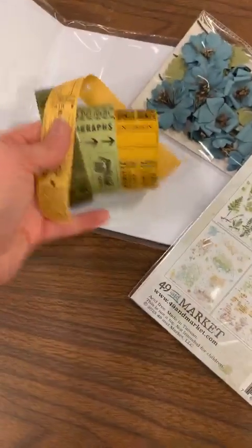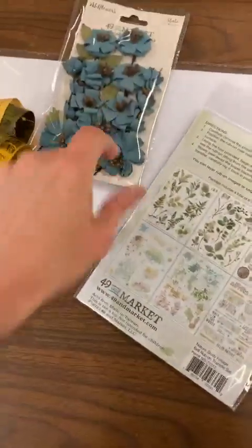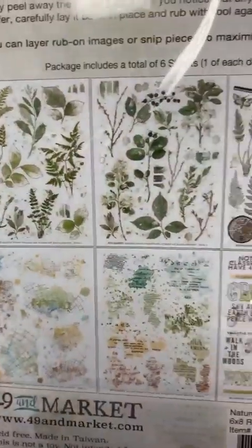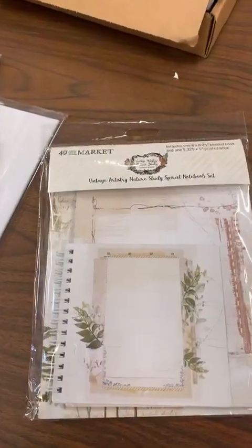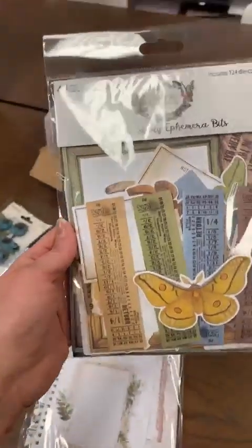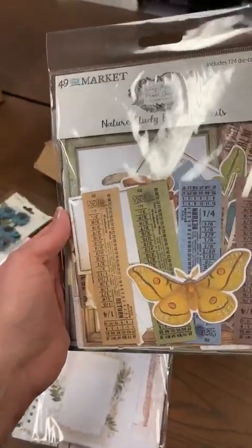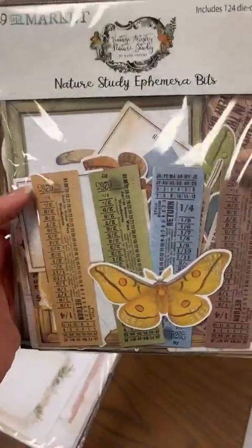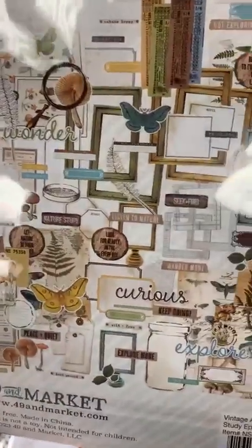Here's some of the tickets that are coming out. We've got some flowers they sent. Here's some of the new rub-ons that's coming out. They did more of the spiral notebooks. I did order the line. I didn't go as heavy as some of the other ones, just because since this is very, very themed, which a lot of times her stuff is neutral. This is very themed. But look at all these goodies in here.